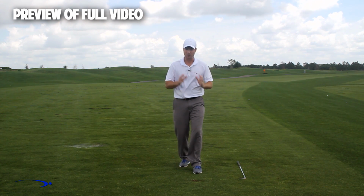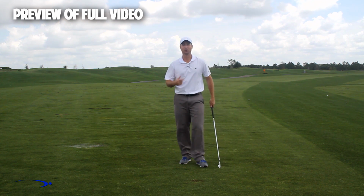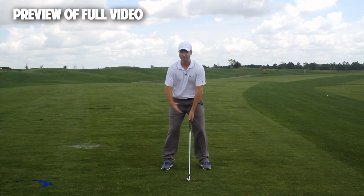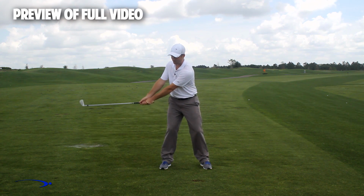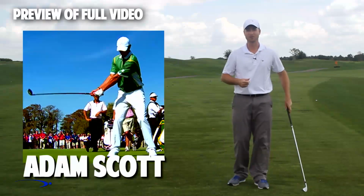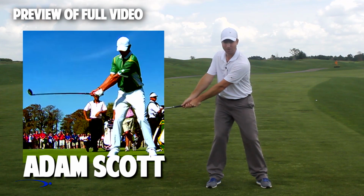If I do it this way versus holding that position, exact same thing happens when we're building the lag in the golf swing. So what we want to do is throughout the swing, I want to have a very low and wide takeaway. So I'm not going to set my wrist early at all. If you look at a lot of the top players, you look at Adam Scott, very wide takeaway, not very much wrist set at all.